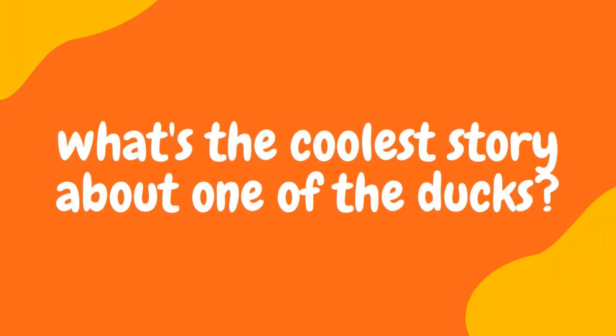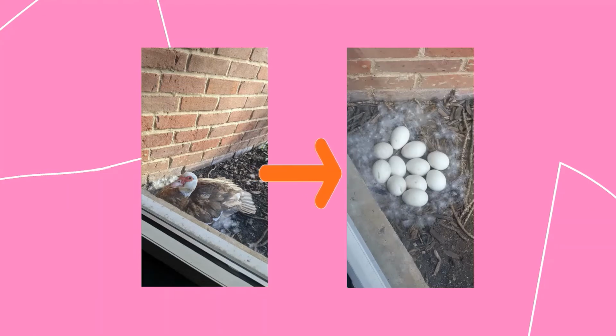But what's the coolest story about one of the ducks? It's gotta be when this mama muscovy duck laid these eggs. Want to see how it happened? Check it out!